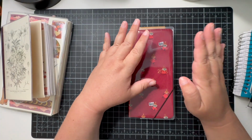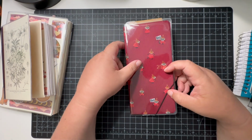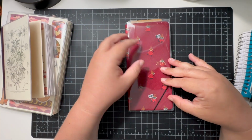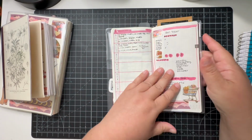This is my other planner. You guys have seen this one before. I used it in my Plan With Me video that I uploaded the other day. This is my Hobonichi Weeks. This is where I track my wellness and my health. I'll show you guys. So in this planner, I'll show you a spread from last week.